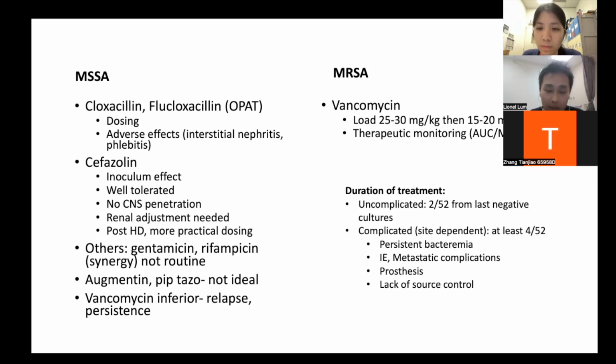The duration of treatment for uncomplicated staph bacteremia is usually 2 weeks from the last negative cultures, whereas we did mention earlier that if it is complicated bacteremia, then the duration would be at least 4 weeks, sometimes longer. And what we define as complicated bacteremia is someone with persistent bacteremia, someone with metastatic complications, endovascular infection, someone with a prosthesis or lack of source control.